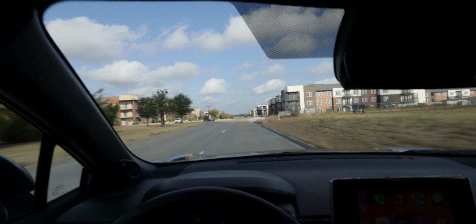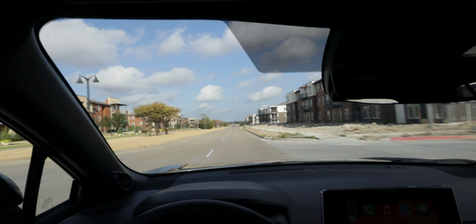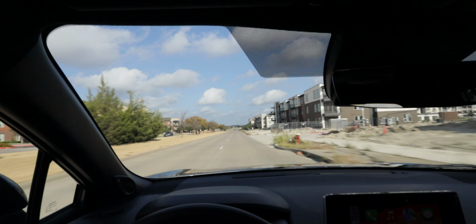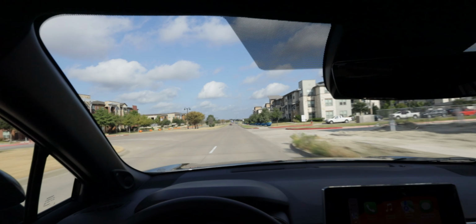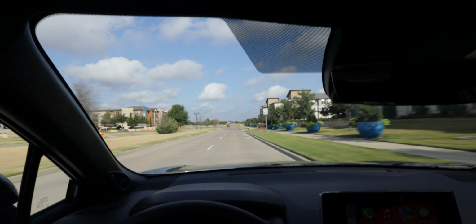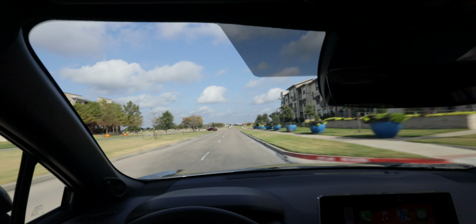The driving experience is further complemented by the standard electronic on-demand all-wheel drive, which enhances traction and stability, particularly in challenging weather conditions or on less than ideal road surfaces. This system provides the confidence to tackle a variety of driving environments, from wet city streets to gravel country roads.